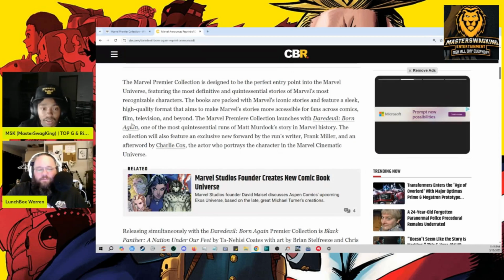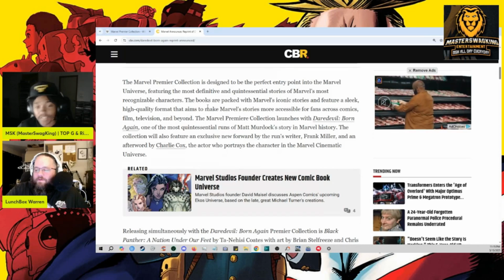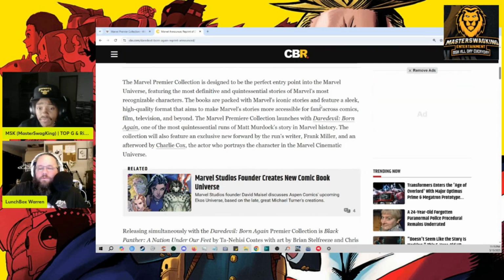The Marvel Premiere Collection is designed to be the perfect entry point into the Marvel Universe, featuring the most definitive and quintessential stories of Marvel's most recognizable characters. The books are packed with Marvel's iconic stories and feature a sleek, high-quality format that aims to make Marvel stories more accessible for fans across comics, film, television, and beyond.